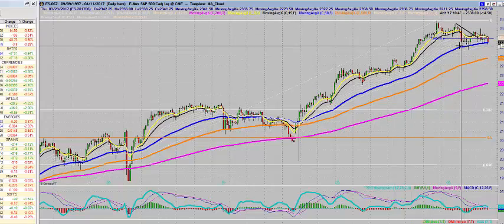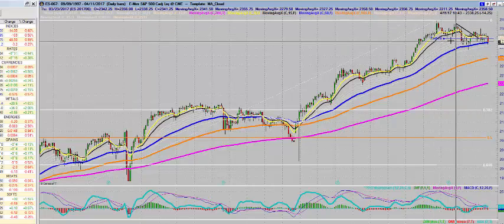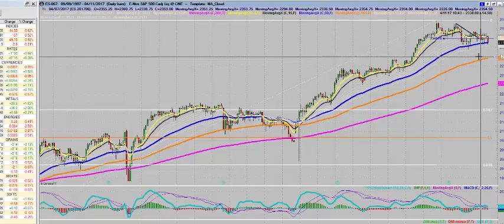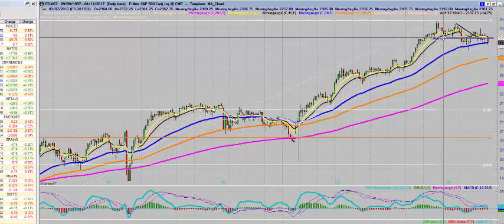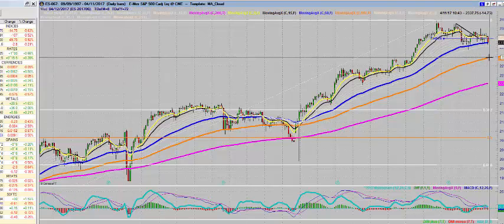We notified our members over the last couple of weeks. We've been watching this potential top play out, looking for a break and subsequent close below 2350 on the 1, 2, 3. Our initial target would be 2300. We've got a high up here at 2400, a low point here at 2350, which gives us a projected target of the 2300 level, which would put us nicely here at the 100-day.